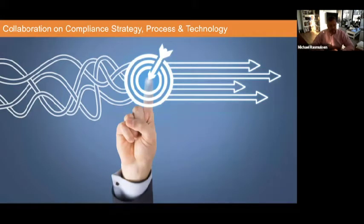To be able to, instead of having different functions and departments going in different directions with different streams and feeds of regulatory intelligence and news and everything, provide a harmonized and consistent collaborative process on compliance strategy, process, and technology. That's what we need to aim for today, and that's what makes successful business in a time of chaos and a time of a lot of change in the organization.